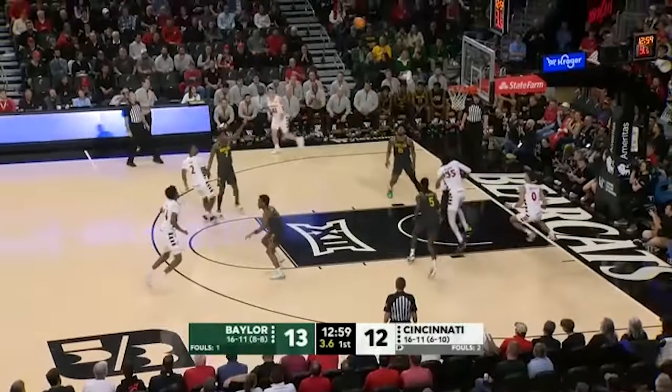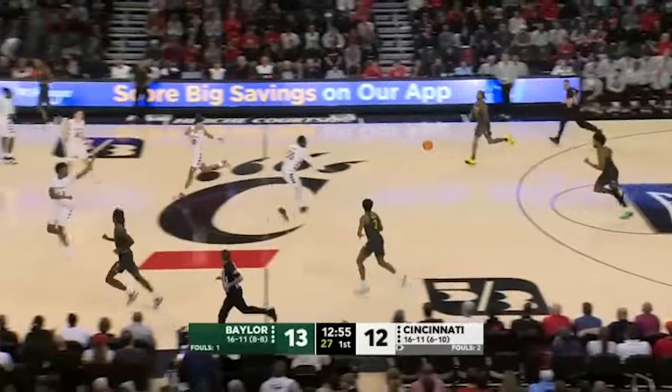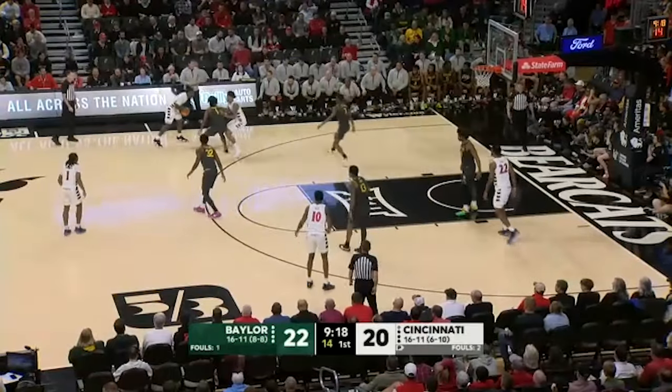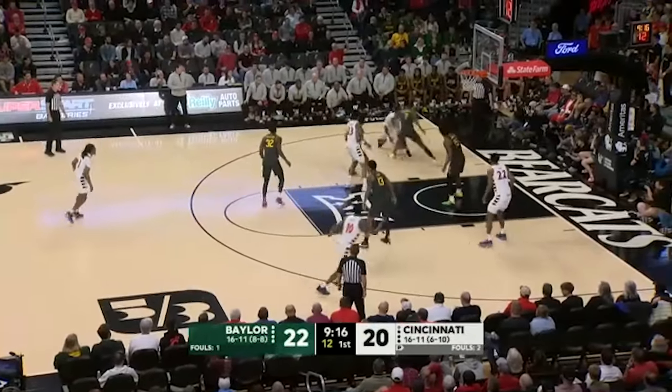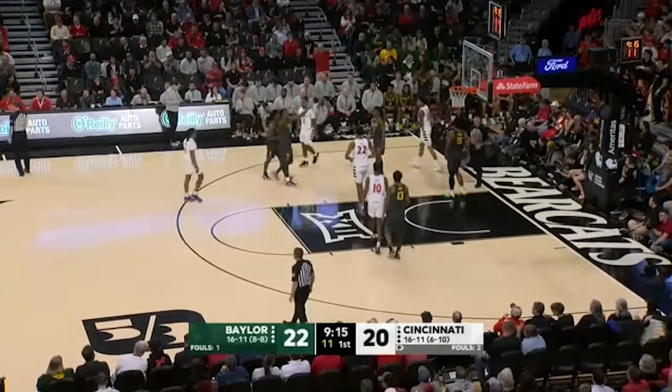James, tough shot, fading away, left it short. And that's just great one-on-one defense. I've seen some success, who's been in this program for at least a year. You expect him to lead, and that's what you want out of your point guard. James draws a foul.